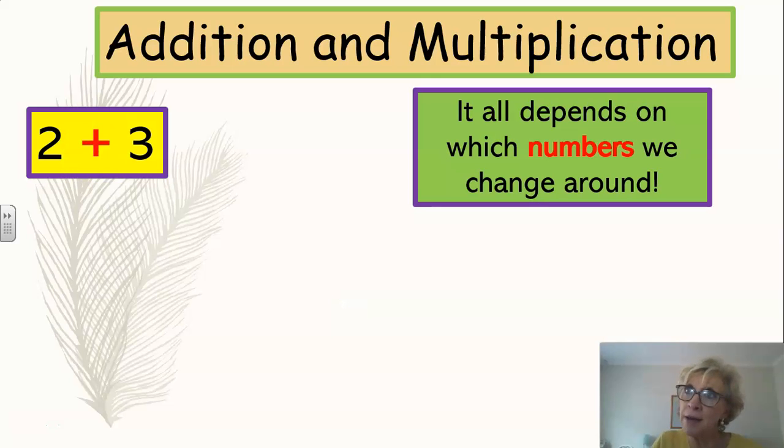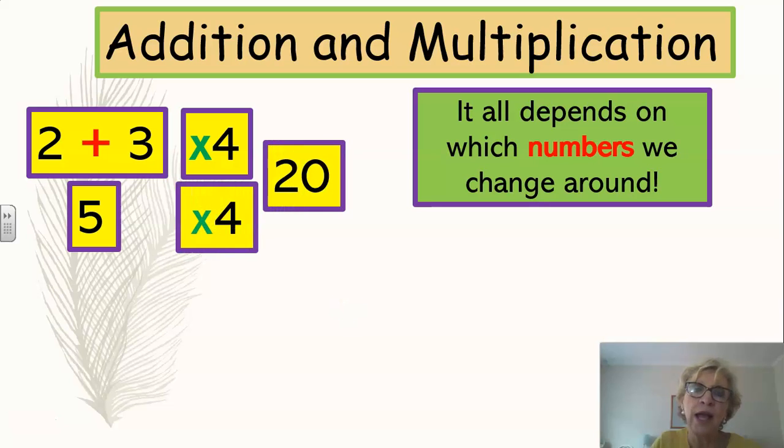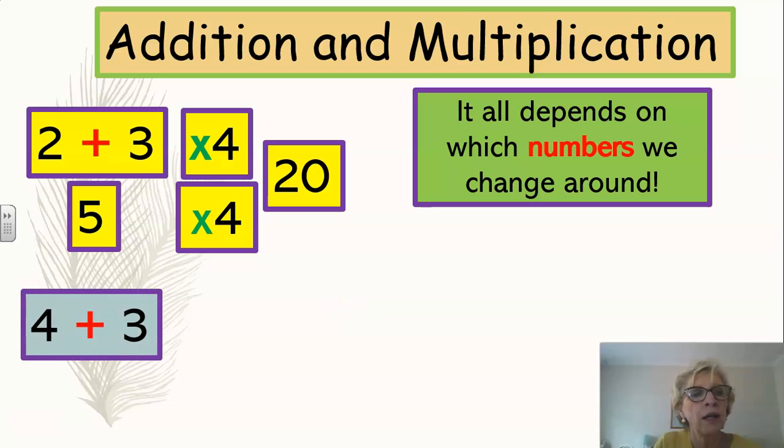Let's do the same example of numbers, 2 plus 3, and then multiply by 4. Again, 2 plus 3 is 5, multiplied by 4 is 20. That is exactly the same example I did in the slide previously. Now let's have a look carefully. I'm going to swap some numbers around, and I want you to see which ones they are.